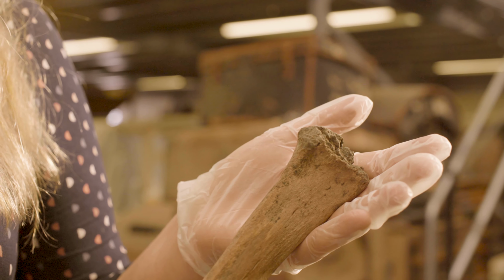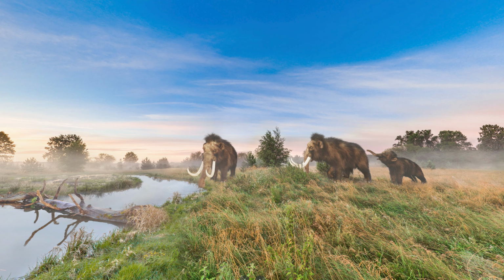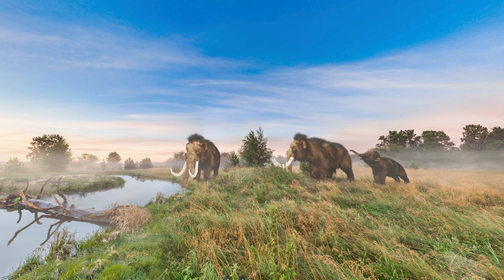And it was one of a group of five mammoths that stopped to drink at a watering hole. All of them died there and were preserved there in the soft mud, along with antlers of red deer and bones of hyena.